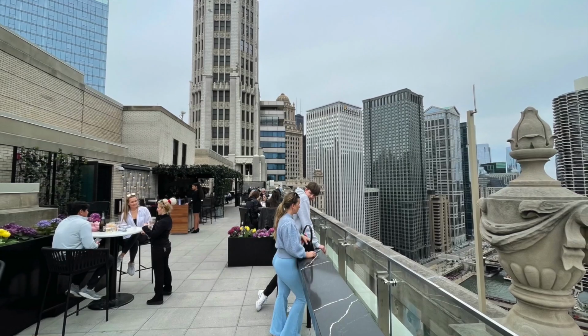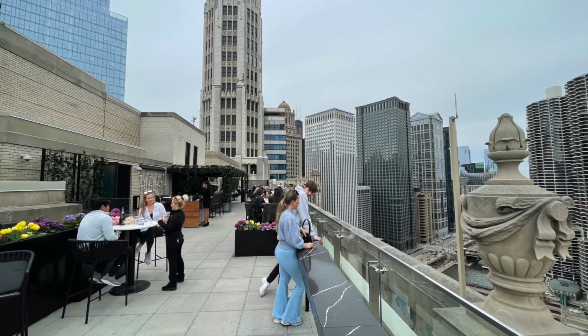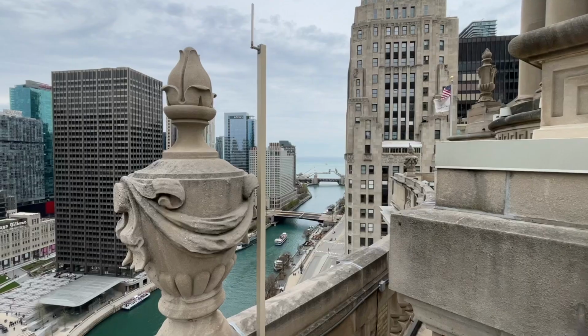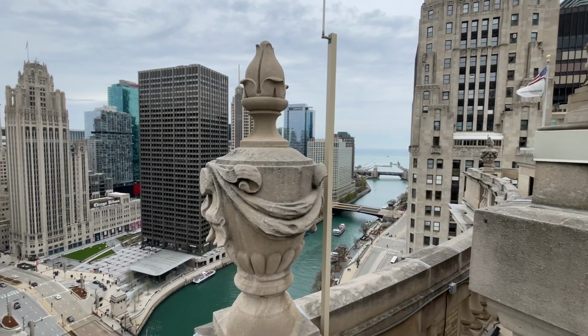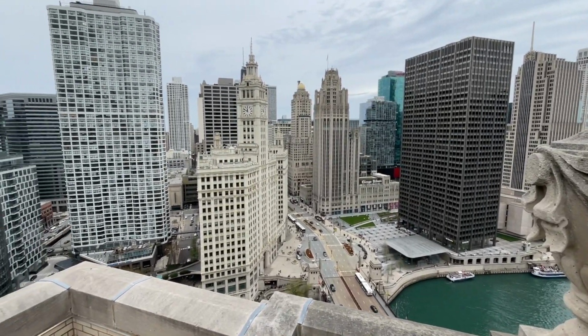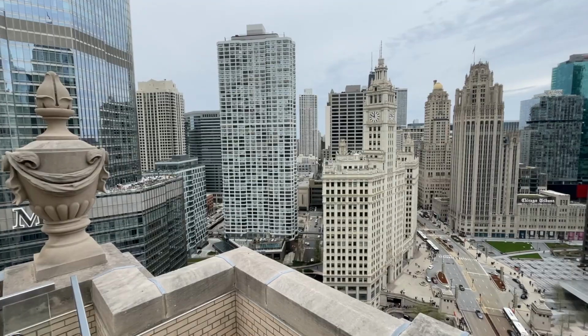The LondonHouse also offers one more highlight, which is the rooftop terrace. There is a restaurant and a bar up here that usually call for a reservation, but you can check out the views for free. The LondonHouse is a nicely appointed hotel in a great location in the heart of Chicago.